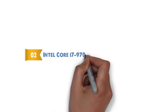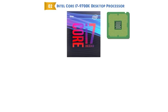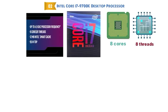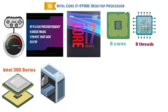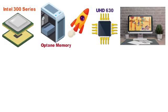At number 2, we have the Intel Core i7-9700K desktop processor. This contains up to 8 cores with 8 threads. The turbo levels have the ability to reach up to 4.9 GHz, giving you a really good rate of speed whenever you're playing online. This will only work with motherboards that are part of the Intel 300 series chipsets. The CPU supports Intel Optane memory, a super fast memory module. This also includes Intel UHD 630 graphics, so you get cutting-edge graphics that will blow your mind.